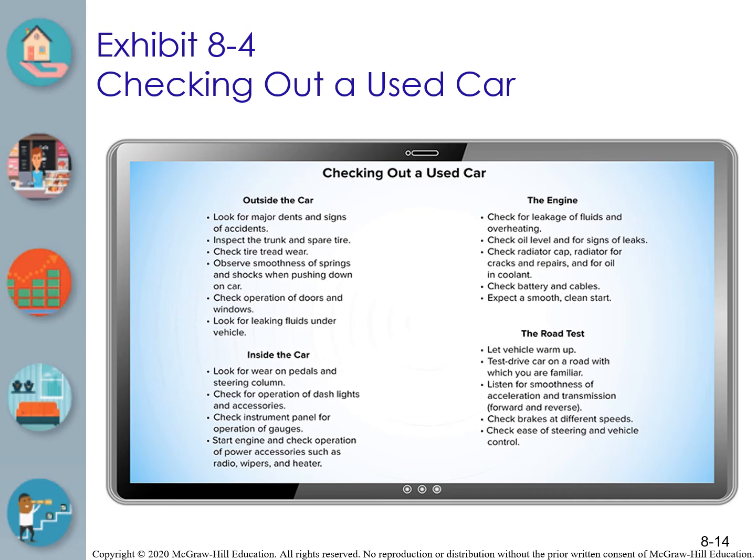Check operation of doors and windows, and look for leaking fluids under the vehicle. If the car has been sitting for a long time, that's usually a signal, but if nothing else, move the car to another spot and just take a peek and see if you can crawl underneath or look under the side to see if there are any oil leaks, etc. You would ask the seller, of course, these questions as well, but follow through on your own.